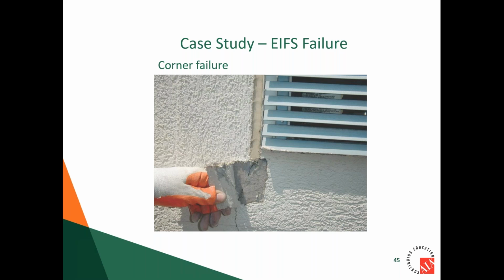So let's talk briefly on some of the EIFS failures. This is one of those corners I was talking about earlier where we needed the additional mesh installed and the foam. If you cut this thing open, you'll find that that foam joint goes straight up and down vertically, and that's why the crack is taking place there. Next slide.